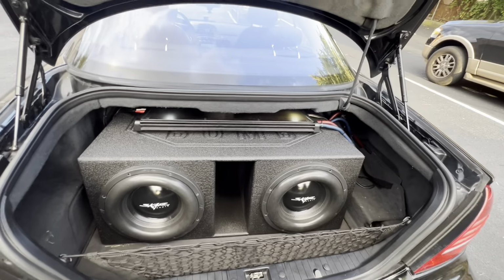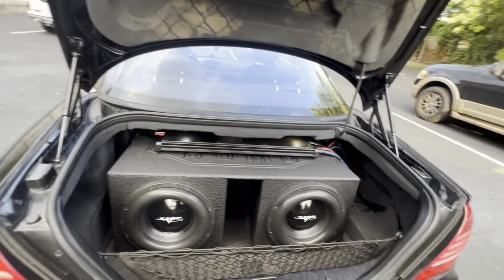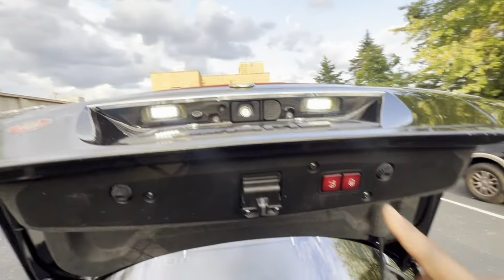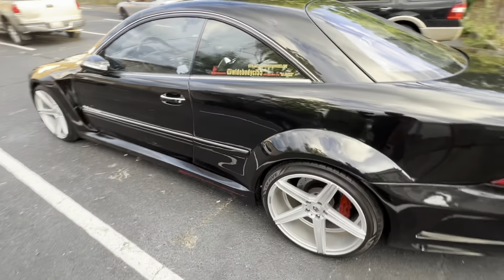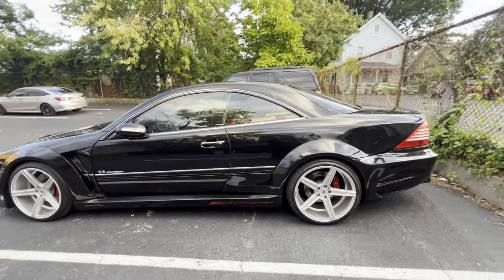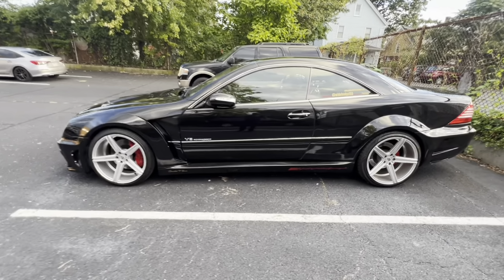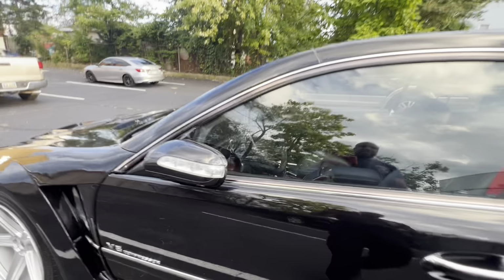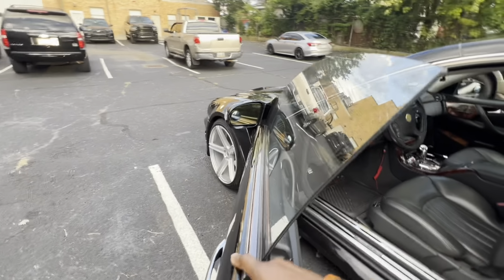This thing is incredible and powerful, man. This thing bangs. I mean, it's just a lot of raw power back here. I love this car, man. I love it. So yeah, if you own something that's nice, man, take care of it. Something that's custom and unique like this. It's a beautiful car, man. I love this thing. Just a lot of features, a lot of luxury. They really did their thing back when they designed this car.